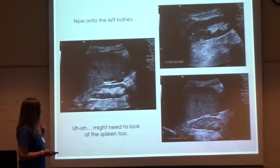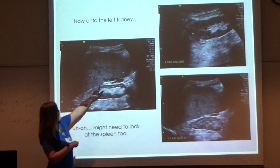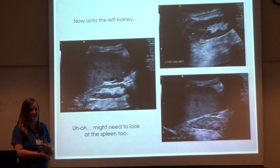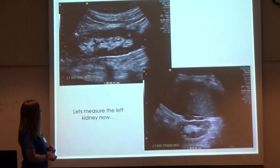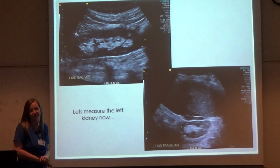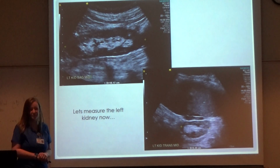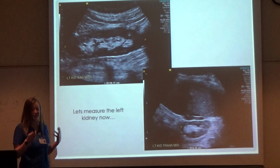So I went on to the left kidney, and I did the left kidney spleen picture, and you can kind of see this spot in the spleen up there. And I was like, well, I got to make sure I go back and look at that, because that doesn't look normal. But I continued with the left kidney. To me, the left kidney looked very heterogeneous. There were spots. This is where I measured it, and it was measuring 10 centimeters too. So I'm assuming she was in the early stages of chronic kidney disease before they really started to shrink.